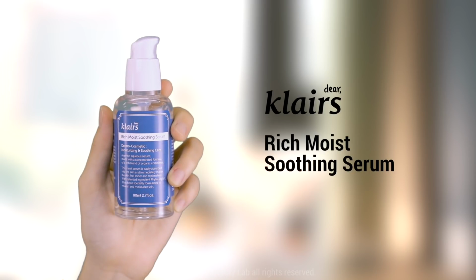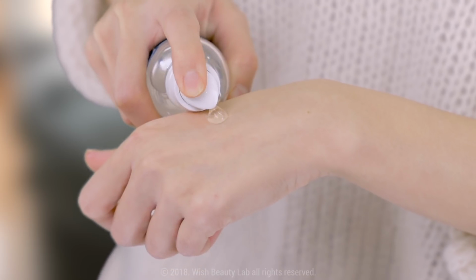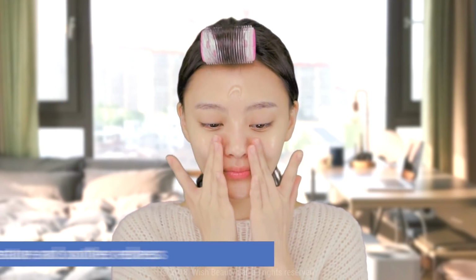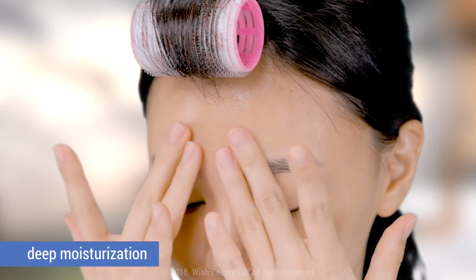Klairs Rich Moist Soothing Serum. Use an adequate amount of soothing serum and gently massage all over the face. The soothing serum has the effect of lowering the skin's temperature and reducing redness. Also, it will fully moisturize the inner layer of the skin.